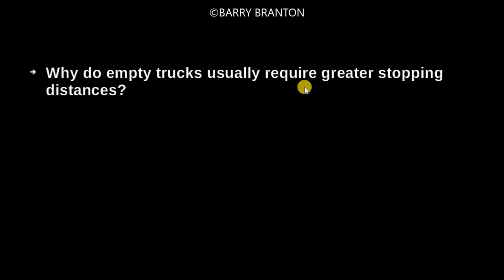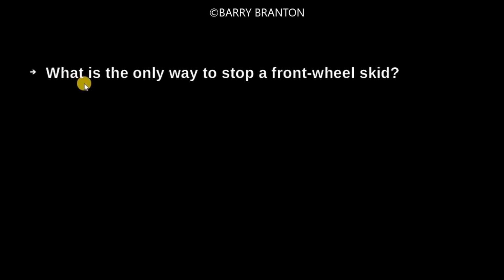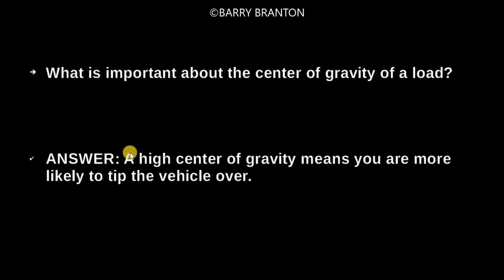Why do empty trucks usually require greater stopping distances? Empty trucks can bounce and lock up their wheels. What is the only way to stop a front wheel skid? Let the vehicle slow down, stop turning, and stop braking so hard. What is important about the center of gravity of a load? A high center of gravity means you are more likely to tip the vehicle over.